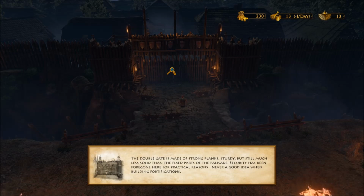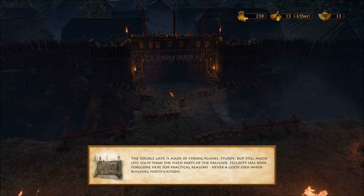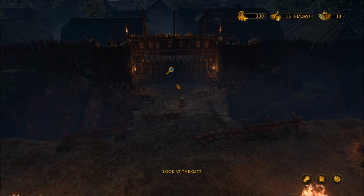Alright, let's look at the gate. The double gate is made of strong planks. Sturdy, but still much less solid than the fixed parts of the palisade. Security has been forgone here for practical reasons. Never a good idea when building fortifications. Huh. Alright, I guess we talk to the guards.